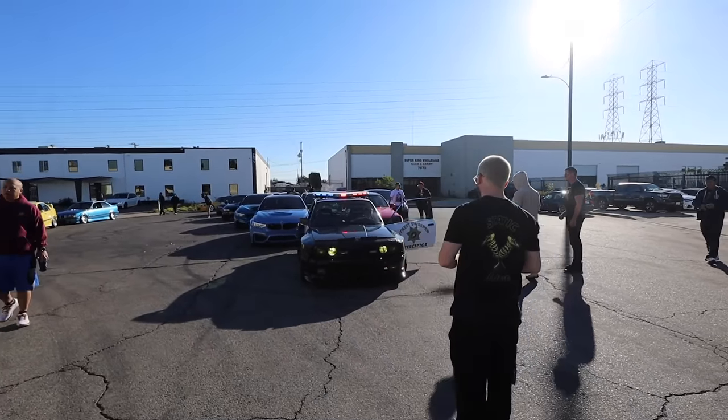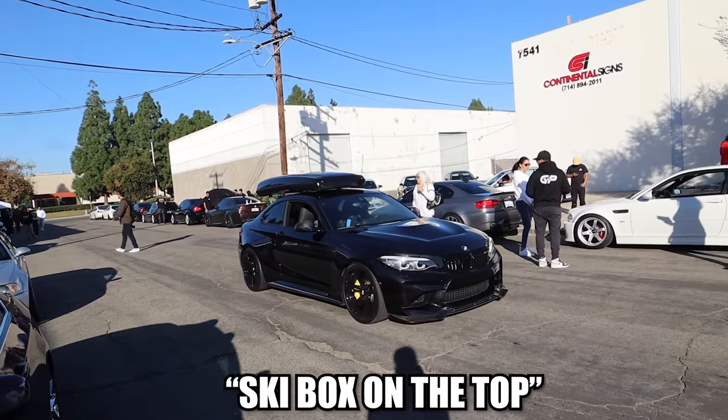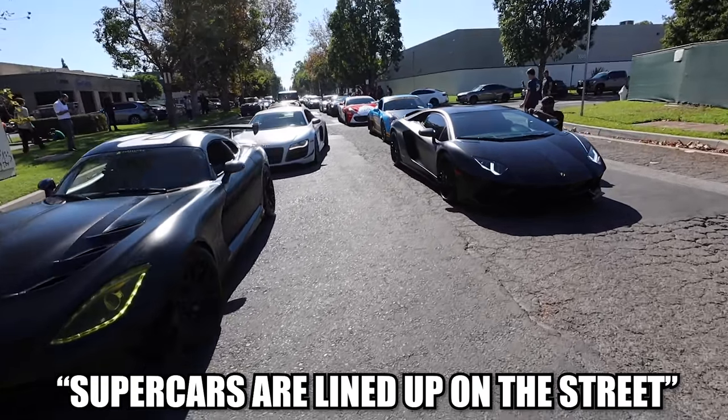Epic photos, E30 wide body, huge wing, M2, ski box on the top. Supercars are lined up on the street.